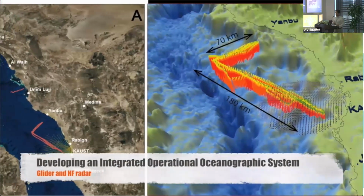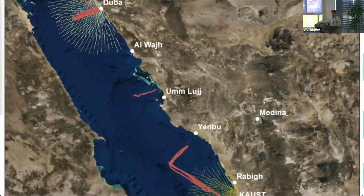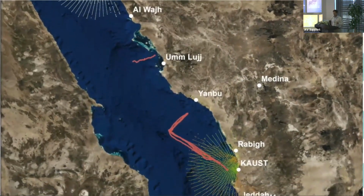So we send the gliders for about 2 or 3 months at a time. They go out into the Red Sea on a specific track, and they do this for 2 to 3 months, so we can monitor over that time what are the conditions, what are the conditions that are changing in that time frame.